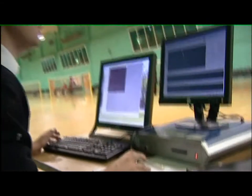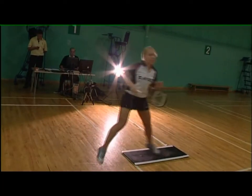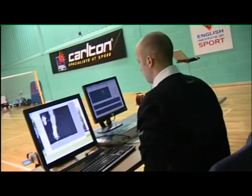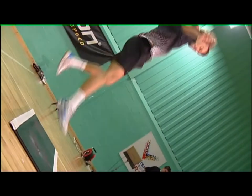Hi-Tech has been working closely with Quintic Consultancy and top players on intensive research to develop innovative solutions and shoe technologies. I've been working with Hi-Tech and Quintic now for almost 2 years, trying to develop the best possible badminton shoe to really help the athletes because there's so much force that goes through a badminton player's foot.